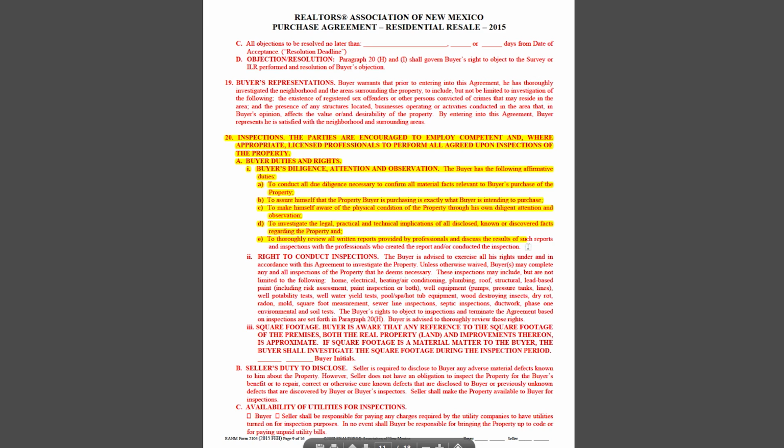Paragraph 20, inspections. This is paragraph 16B in the previous purchase agreement.